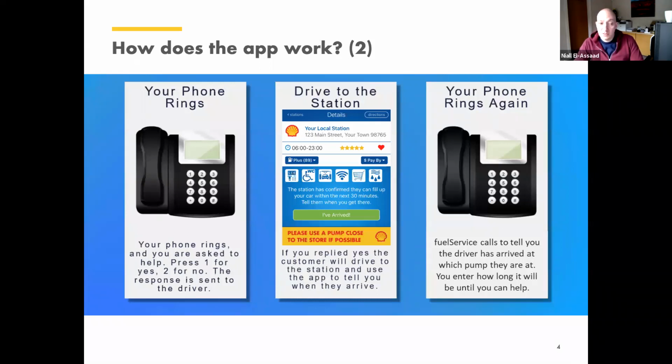If you press 1, then we'll show the driver that yes, they can help, and then they can go to the station in confidence. And we always tell people it's better to do this before you go to the station, because if they're single-manned or it's a time of day when they've got less staff and they can't help, then you've not wasted your time in going to the station.